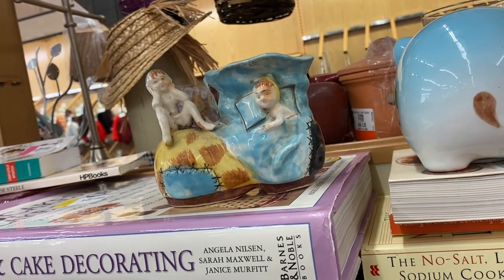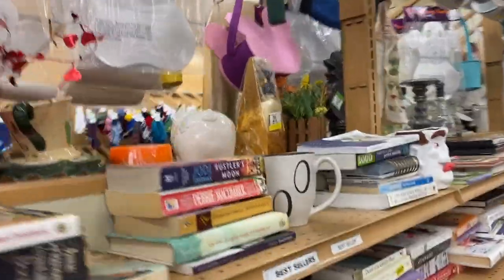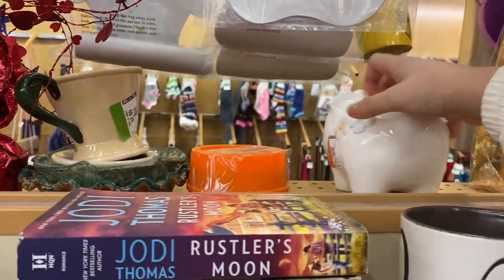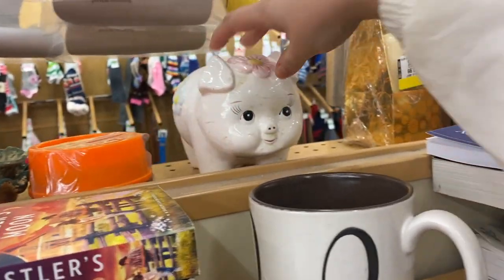Interesting. Not quite my style. Look, guys, there's another piggy bank on this side. I'm gonna grab it. Oh, cheeky. Oh, there's Jeanine. What do you think about that one? Oh, I think I've seen that one before.